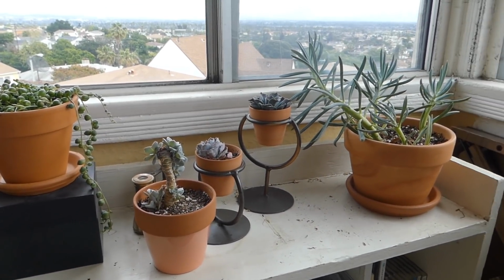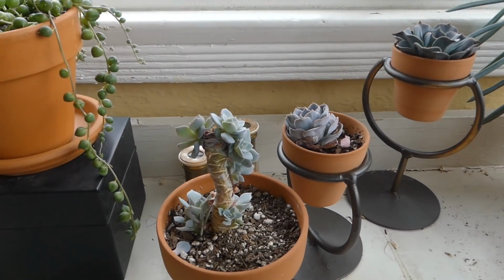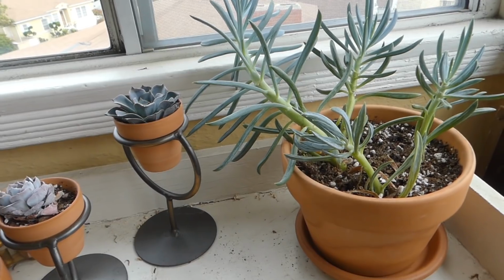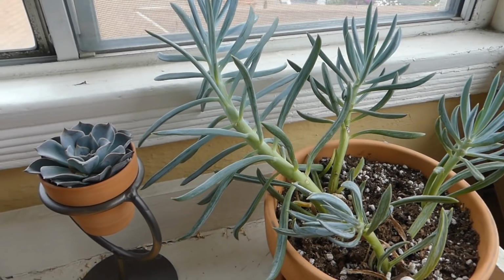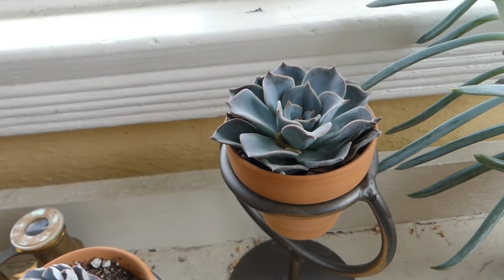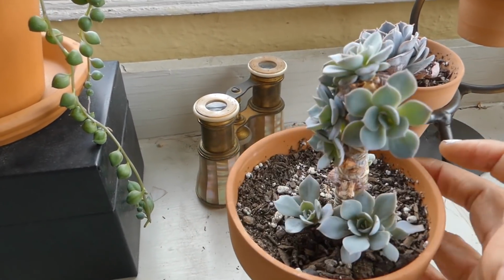So here I am on the sun porch, and I wanted to show you the succulents, because a friend gave me a succulent garden last summer, and it was struggling over the winter because it wasn't getting enough light, mostly because these blue chalk sticks were just taking over. So I had to chop off the tops of the 2 echeveria, and I stuck them in dry soil, and they rooted. So that's the tops, and then this stalk started putting out little pups.